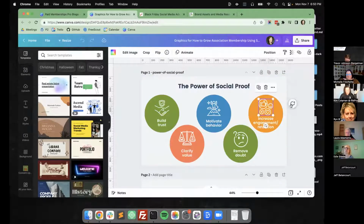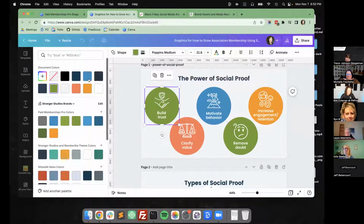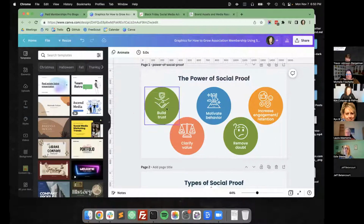I can comment on it. I can say, you know, change this. I'm not going to tell her to change it because we're already done. This one's approved. But she can easily pull those brand colors here. Like this circle is just from our brand here. She can, was it this color? Yeah. She can pull that in, and then icons like this are pretty easy.